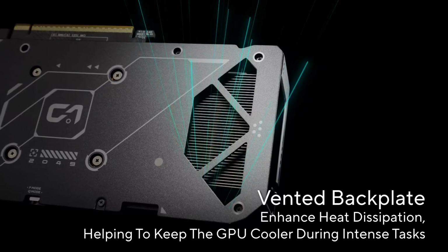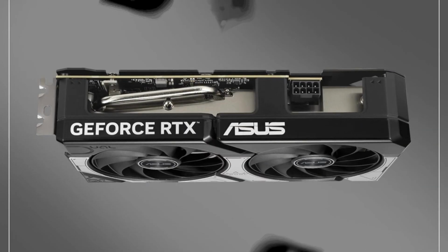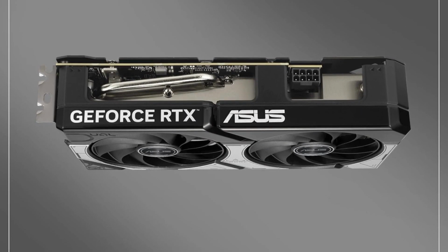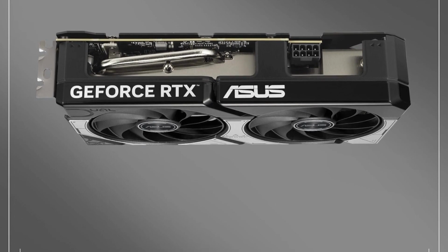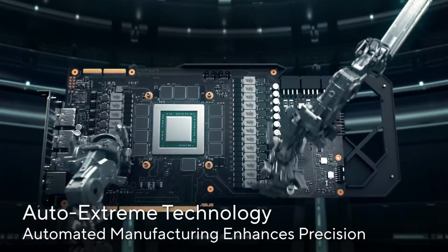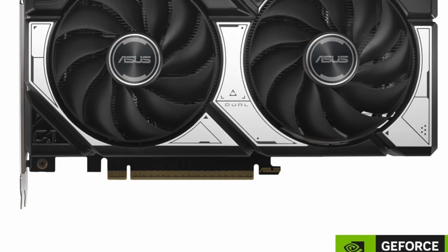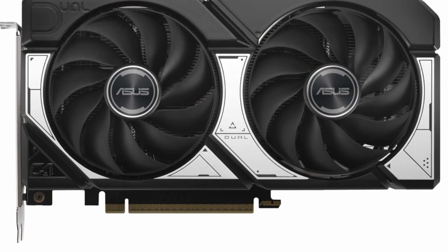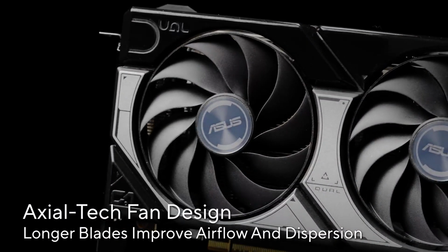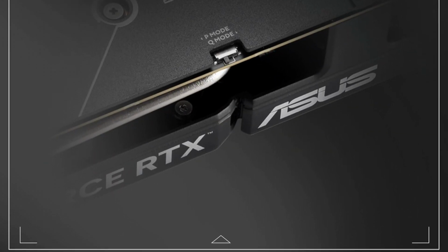With OC mode boosting speeds up to 2632 MHz, users can expect responsive gameplay and fast multitasking performance even during demanding applications. Despite its powerful hardware, the SFF-ready enthusiast GeForce design makes it suitable for compact PC builds without sacrificing cooling or stability. The advanced Axial Tech fan design uses a smaller fan hub with longer blades and a barrier ring to increase downward air pressure, resulting in efficient airflow, lower temperatures, and quieter operation. Overall, this GPU offers exceptional performance, intelligent cooling, and premium next-generation technology in a compact design.